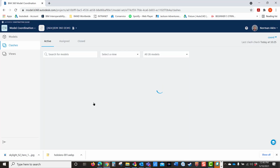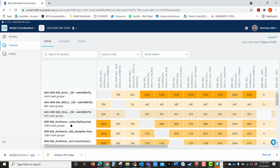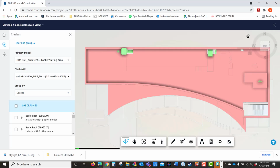So again, if I go back to my clash report, here's my models. Here's the BIM 360 architectural lobby. Here's the BIM 360 MEP. So I'm just going to click this button. When I click this button, as soon as the models get loaded, I can come back and put the clash information together. I chose the architectural model because that's the one I just created the issue in when it was pre-coordination. So now I'm going to look at the model from a pre-coordination standpoint and a coordination standpoint.